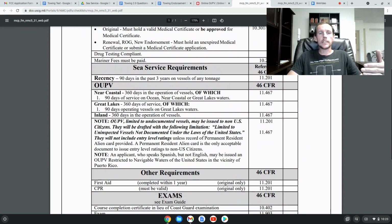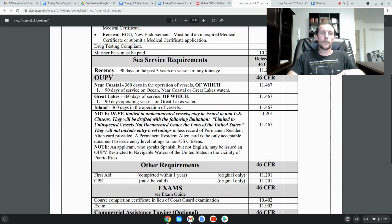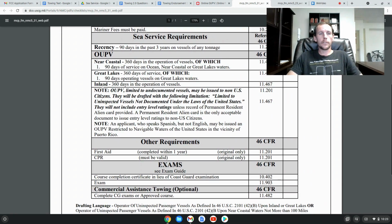We can sum it up by saying you need at least 360 days total, 90 of those 360 in the last 3 years. That's your basic requirement for an inland OUPV and the recency required. So 360 total, 90 in the last 3 years. Now, what waters do you qualify for? Come down here. Let's work our way up from the bottom.